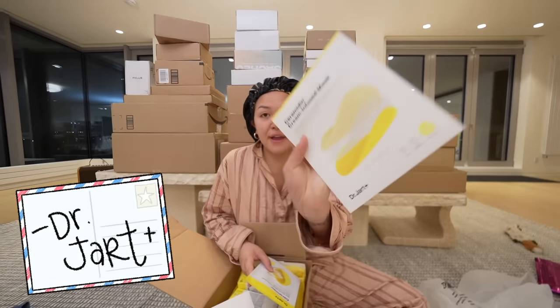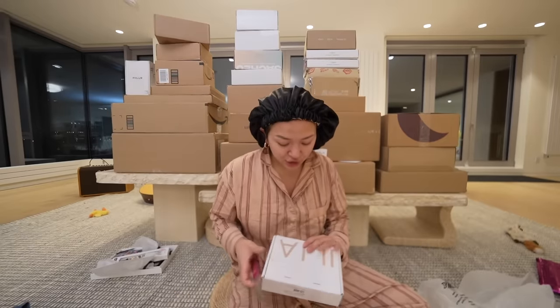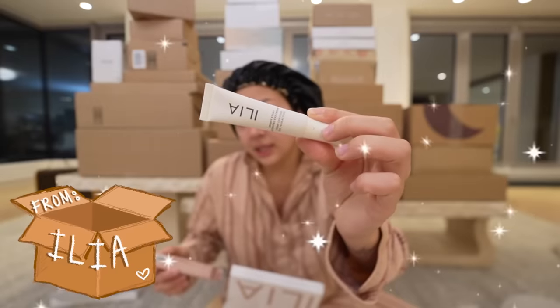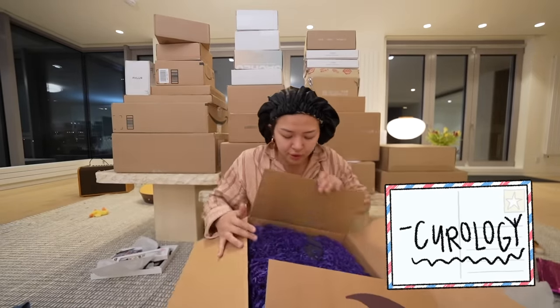Oh my gosh, this is my favorite face mask ever. The Ceramidin from Dr. Jart. It is actually my favorite mask ever. I bought multiple of these. That mask has a chokehold on me. Ilya sent me an eye cream. So aesthetic. Oh, thank you for your continued support. No problem, Curology. I love you.